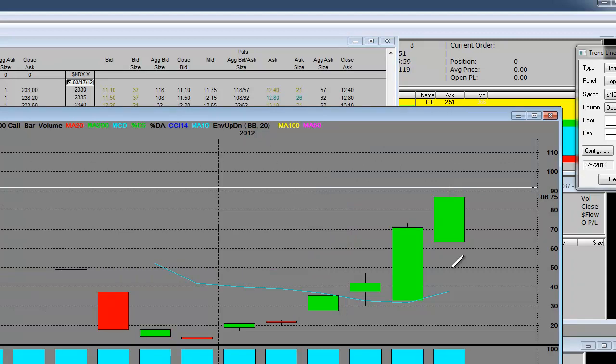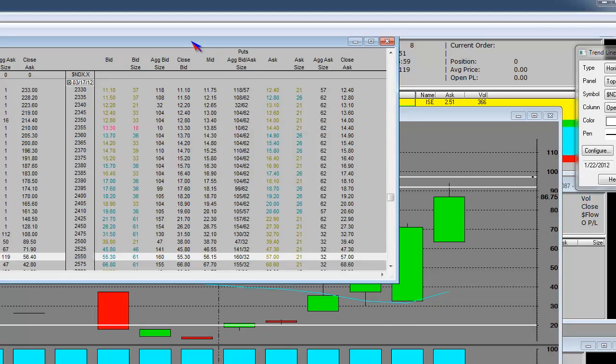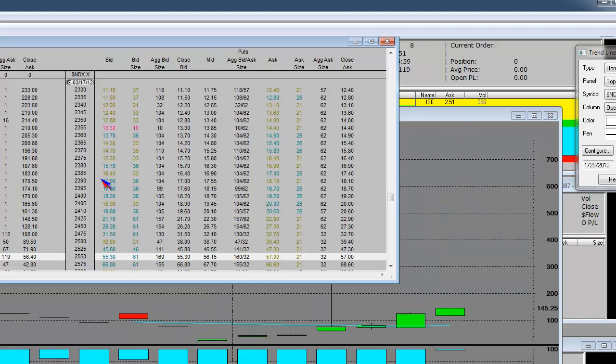$2,500 call that's hitting the peak up here. And, you know, they ran from $20 up to $86 on this one here. They're at all-time highs. And I'm just using the March contract, and I'll throw in some others as well.